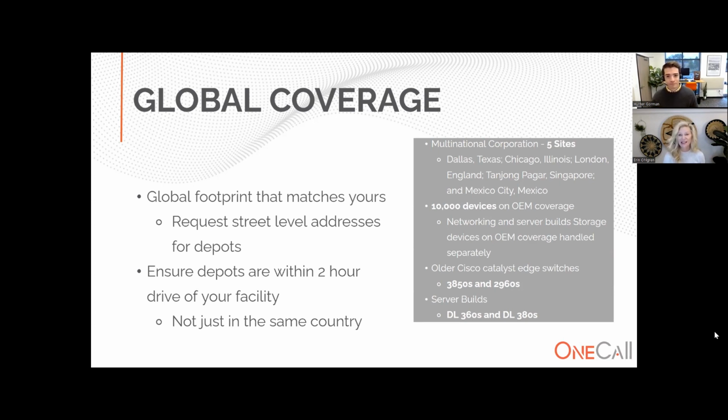Absolutely. And in that case, that was actually the manufacturer that just had a depot in country and was trying to meet a 4-hour SLA. And that's why that client came to us, because we had that vast depot footprint in Canada and we can meet a 4-hour SLA. So absolutely.